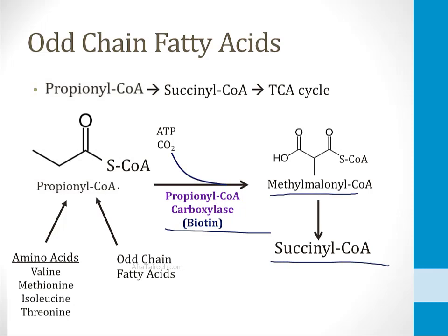And this is a pathway by which many different structures enter the TCA cycle. Odd chain fatty acids can be converted to propionyl-CoA. So can the amino acids valine, methionine, isoleucine, and threonine. And some people use the mnemonic VOMIT to remember these structures. The V is for valine, the O is for odd chain fatty acids, and then M, I, and T are for these three amino acids right here.